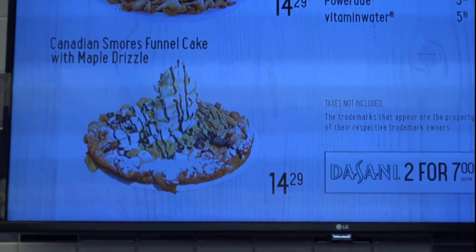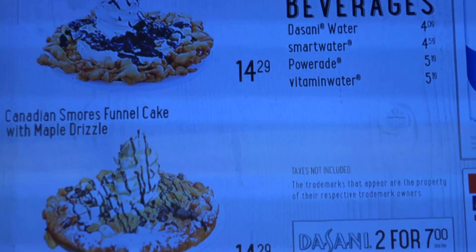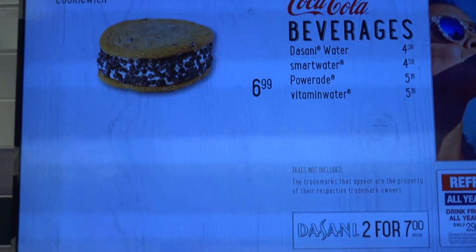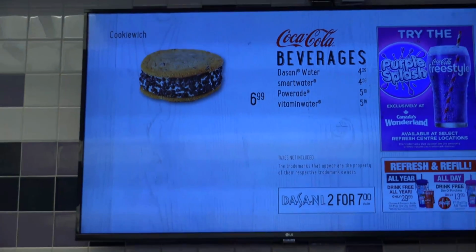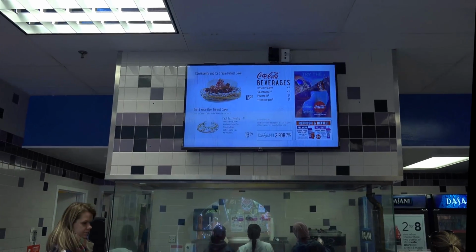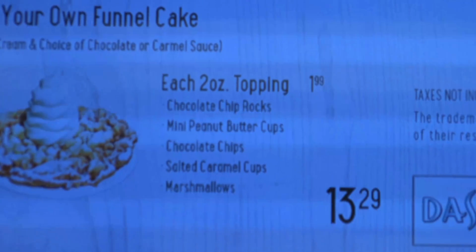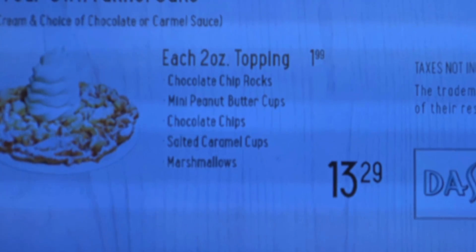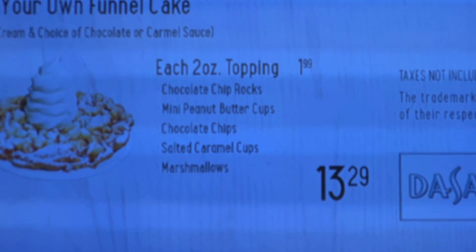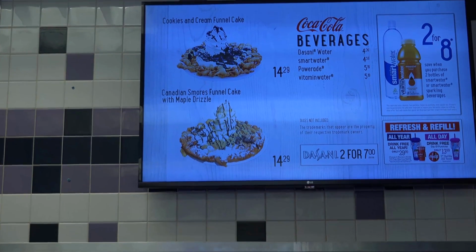They've got all sorts of different kinds of funnel cakes in here. Now they're carrying cookie witches here? I'm pretty sure that's it. Just in Medfair. Peach, 2-ounce chocolate chip rocks, mini peanut butter cups, chocolate chips, salted cups, marshmallows. Oh my goodness. Okay, I'm gonna try these throughout the year.